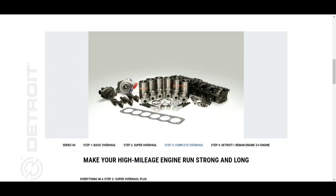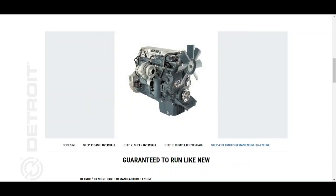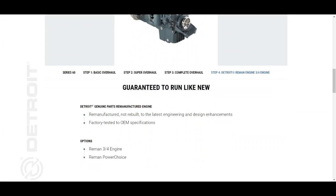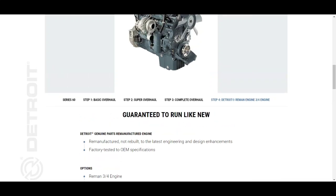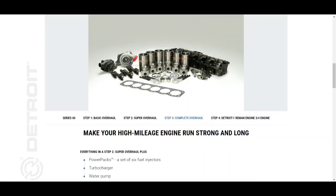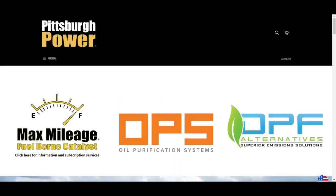Now, when I did my Cat engine, I went with a step 3 overhaul. I did everything, okay, but that's different. We're just talking about a basic in-frame, and of course, you've got step 4 where you can just buy a reman engine from them. And a reman engine is pretty much step 3. They just paint the motor, and you don't have to worry about having a mechanic put it together.